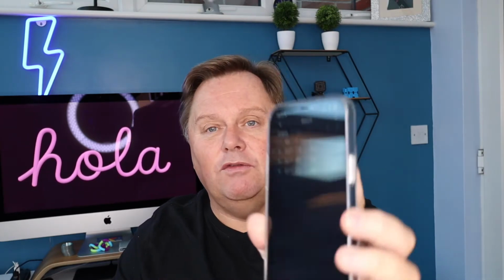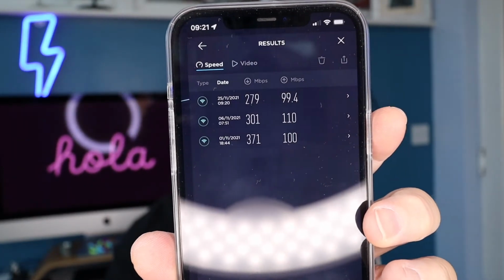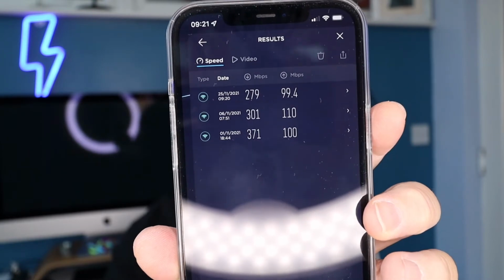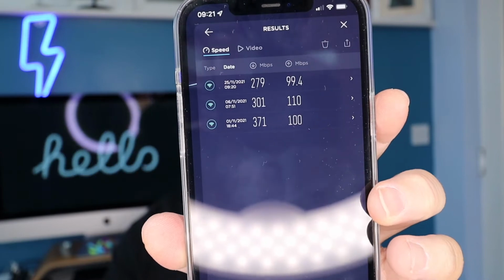I'm in like a conservatory stroke orange room for my office, so everything's closed off. The Nest Wi-Fi router is all the way over there, away from me with a wall in front. And I'm still getting 294 on Wi-Fi. Now let me have a look at some of my speed tests on my results. There we go, 371, for those of you that are wondering about the BT 900. This is obviously just an iPhone Wi-Fi test, so you can see the kind of speeds that I'm getting through the Google Mesh Wi-Fi Nest.